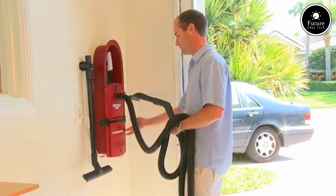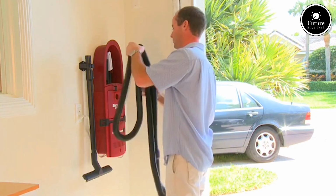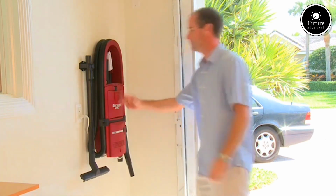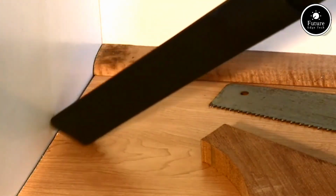Whether you're a car enthusiast, a DIYer, or just need a fast and effective cleanup tool, the InterVac Garage Vac is your go-to wall-mounted solution. Powerful, compact, always ready. Make cleanup effortless. Choose the InterVac Design Garage Vac, where innovation meets simplicity.